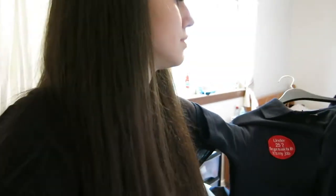I'm going to take this shirt. Is it mine? Yeah, it is mine. A cardigan. I don't even know if it's warm outside. I need to take my fleece thing because it's going to be cold in the shop itself, as always. So, yeah.